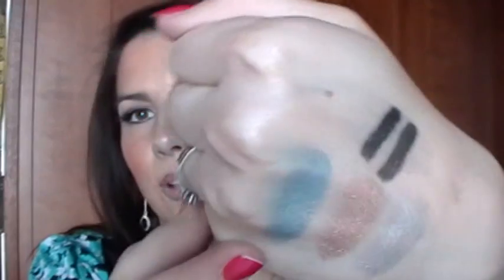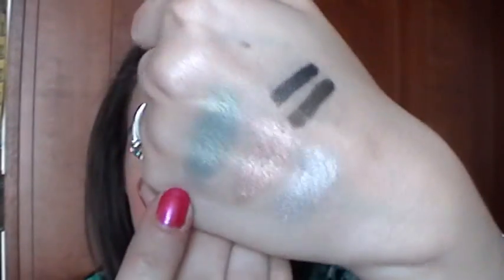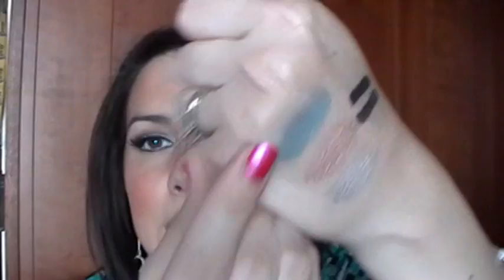It's just beautiful and so unique, and I use this as the base of an olive green look. I've used it as the base of a blue look, and it really just captures whatever color you're putting on top of it. And again, great staying power. I can rub all over my hand. Nothing has smudged in with one another, so you can have confidence that these will last.